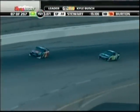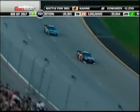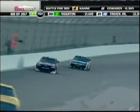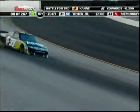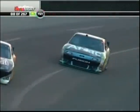You can go all the way from there to the 42 car's pit, and then you've got to slow it back down. Kasey Kahne working on his race car throughout this night. Third right now, and right behind him, Carl Edwards, more than 4 seconds behind the race leader. And right now that is Kyle Busch. He's already got a win this weekend. Won here Thursday in truck competition. He's dominating tonight.